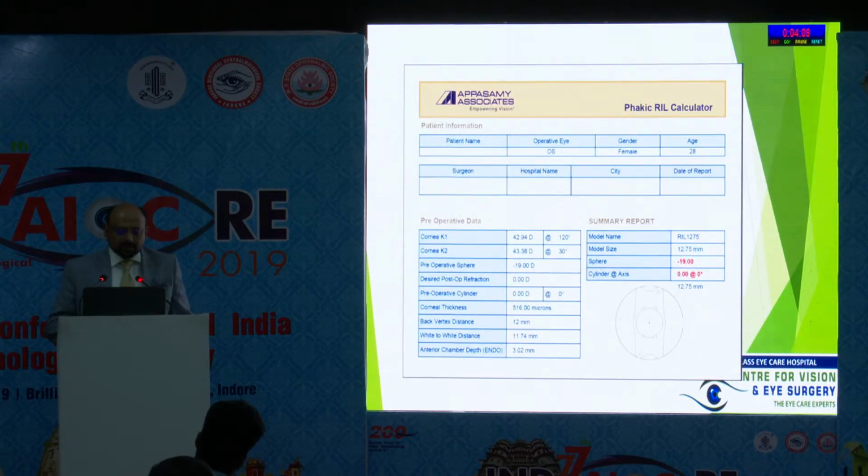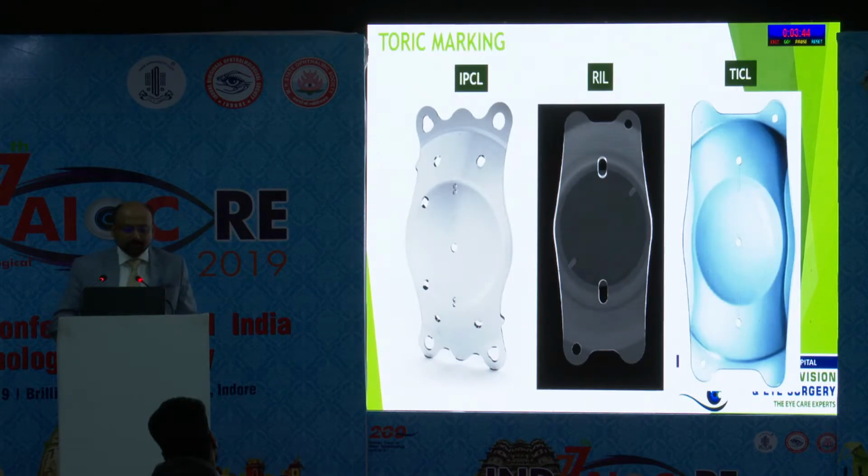This is from the Apasami. A similar website also gives you, which requires input of the keratometry, the sphere, the corneal thickness, the anterior chamber depth, the white to white, and all put together, it gives you a suggested power. Especially in myopes, it is definitely recommended that you take the first step minus, because most of them are used to seeing well without glasses, and if you make them hyperopic post-operatively, they'll be very, very unhappy.